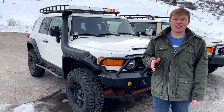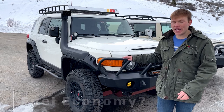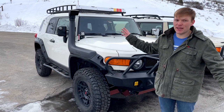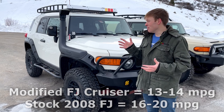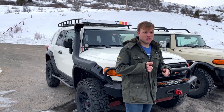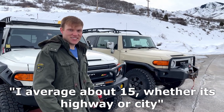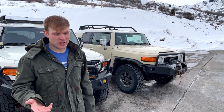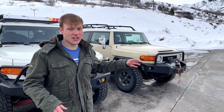One of the big questions when it comes to FJ Cruisers and supercharging them is, what is it gonna do to your fuel mileage? With my FJ Cruiser, with all the added modifications, the larger tires, the lift, you name it, I'm only getting around 13 to 14 miles per gallon typically, but if I'm lucky, 15. However, for Craig, how many miles per gallon do you get on your FJ Cruiser typically? I average about 15, whether it's highway or city. Great, yeah, 15. So with my FJ only getting 13 to 14 miles per gallon and Craig's getting 15 miles per gallon consistently, even with the supercharger, that's pretty cool.